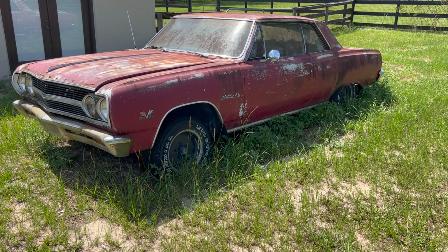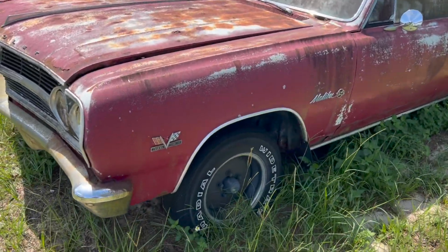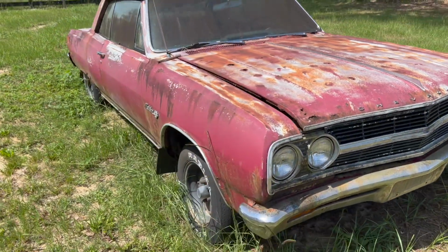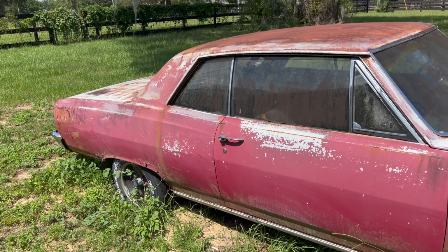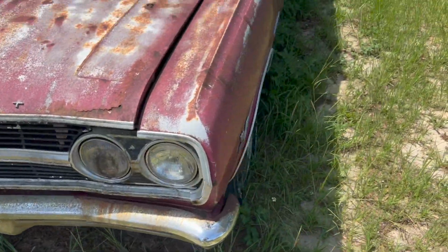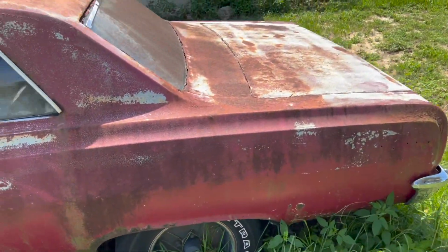'65 Malibu Super Sport, original SS 396 car. Obviously been sitting for a long time. I do know that this is an original SS car. I've talked to the owner. It's just a quick glimpse of it. And as usual, you never know what you find laying around in your own backyard. Four-speed car. Little rough.